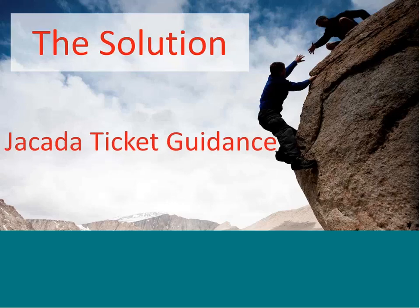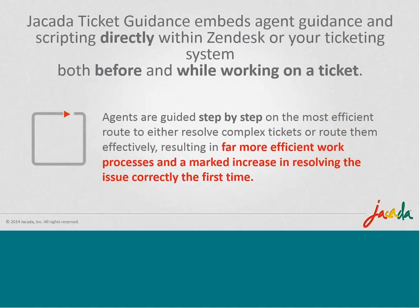So what we propose for the during-the-call segment is less about automation, which you saw at the start of the call, but actually providing guidance. And this is guidance as to how to most efficiently and effectively handle that kind of ticket. What ticket guidance does is it embeds agent guidance and scripting directly within Zendesk or your ticketing system, both before and while working on a ticket.